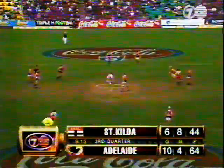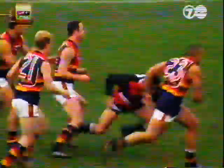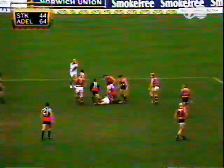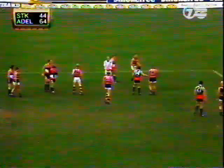Goal has put the Saints under all sorts of pressure. St Kilda hit the front for the first time, 20-minute mark of the second quarter. But since then, Adelaide have kicked 4 unanswered goals. You'd expect the side that are looking to maintain a spot in the final 8 to be putting up a better performance than this.